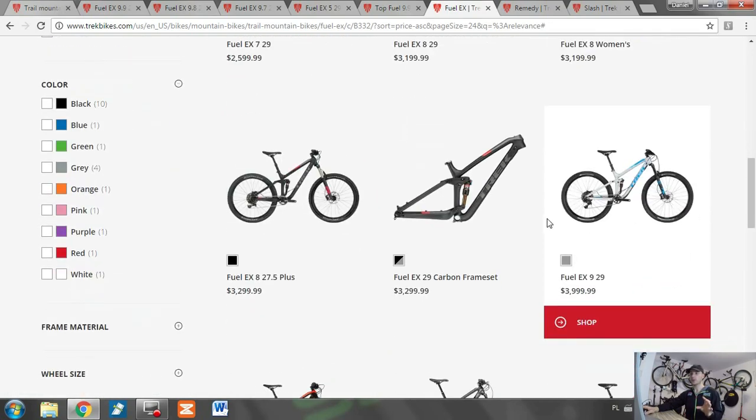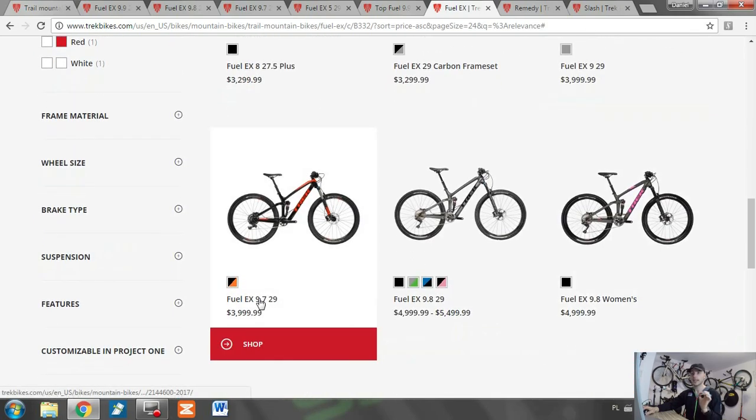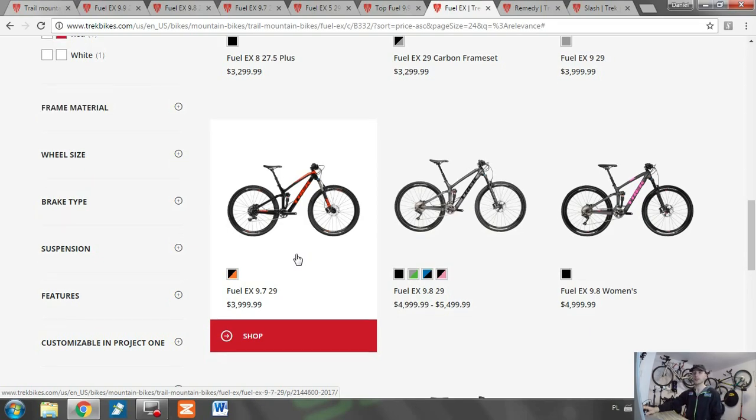If you have those models from 5 to 9, these are alloy, and when you get a digit, that means there's something to do with the carbon. So Trek, couldn't you just say carbon range? Wouldn't that be easier? Yes, it would.